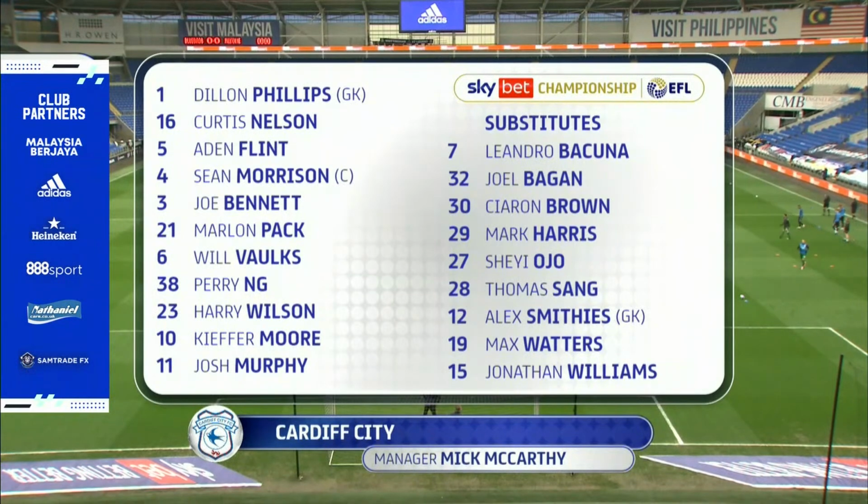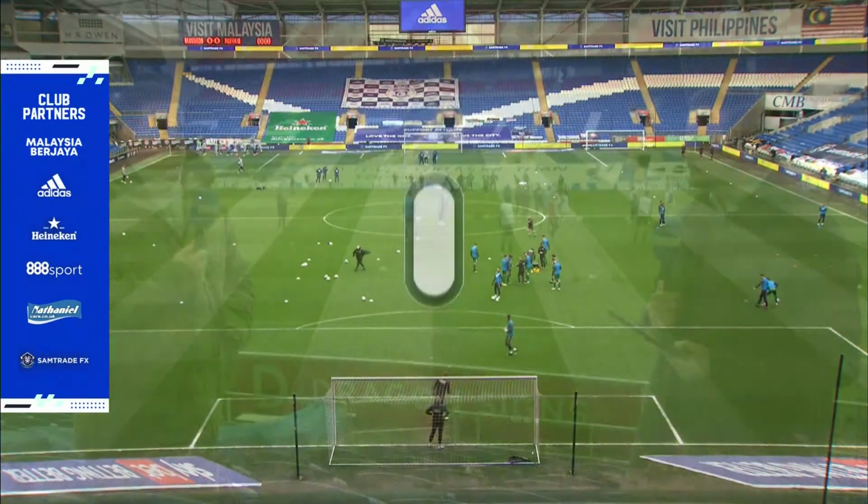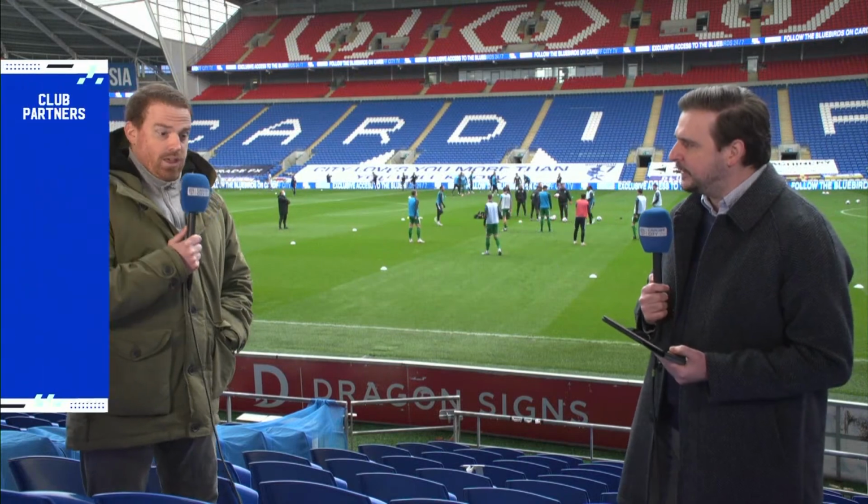So, John, fatigue, I was going to say, is going to start playing an issue. It is already becoming an issue, isn't it? Cardiff looked a little leggy in the first half, and perhaps confidence and momentum are overcoming it at the moment. So these returning bench options are really important, aren't they?